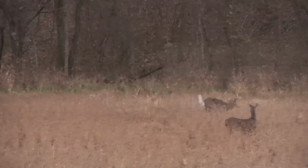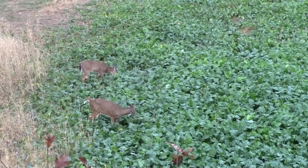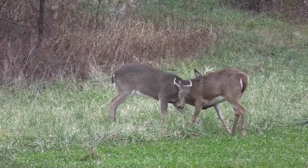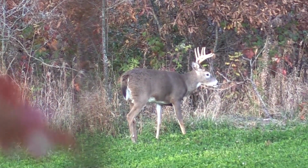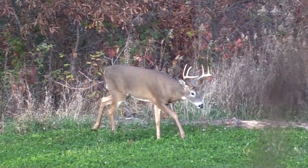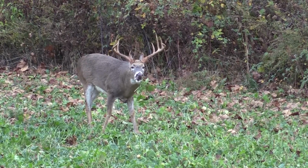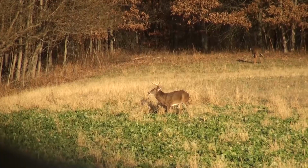Steve's methods are simple and complicated at the same time. Simple in the fact that he provides the nutrition, he keeps the deer population to an acceptable level that's below maximum carrying capacity, and then he keeps the pressure off of those deer and allows them to basically beef up. When this all comes together in the perfect recipe, you're going to have deer hit maturity, 3, 4, 5 years old, then you're going to be able to understand what is reality on that property.